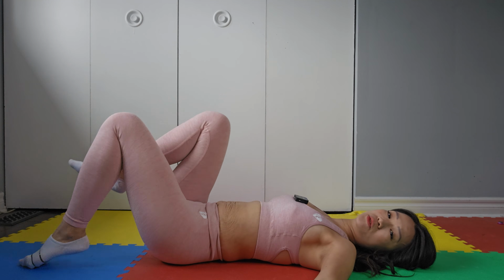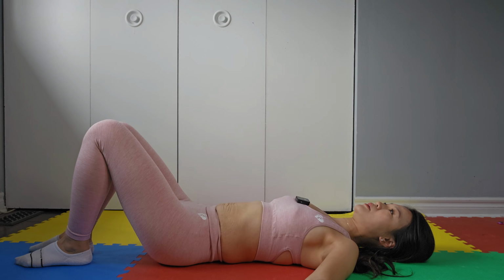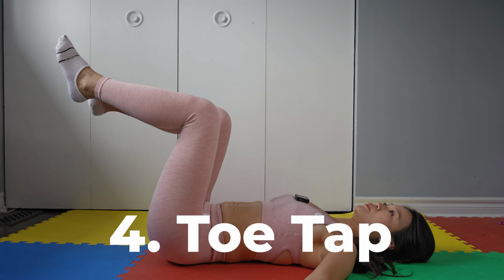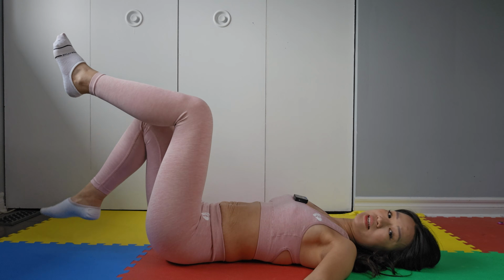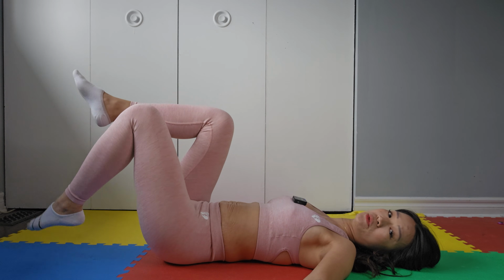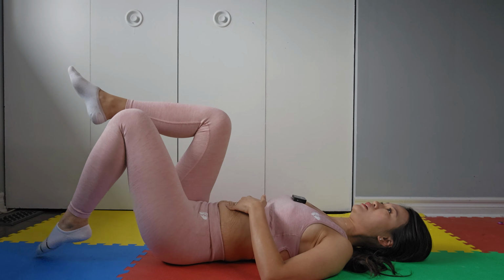So you do want to adjust your position and really use that core. Inhale, exhale, bring both knees up, right? And then you can tap down. Only if the knee march was pretty easy for you, then I would challenge you to do this one on the next one, right? You do want to exhale and brace your core.